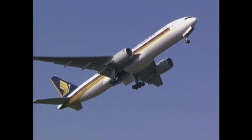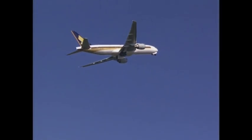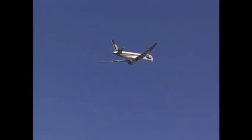We take it to its fastest speed possible. Then in descents, we do engine relights. What do you mean, engine relights? Do you mean that the engines go off and then you turn it back on? Yes. We shut one engine down at a time and then see that it relights in flight. But you don't shut them both down at the same time? No. Oh, that's a good thing. That's a good thing.